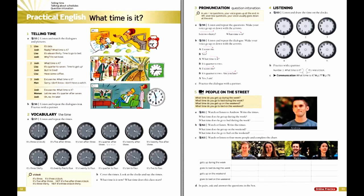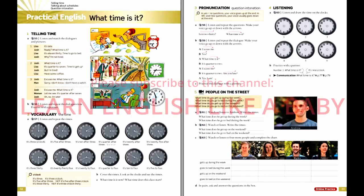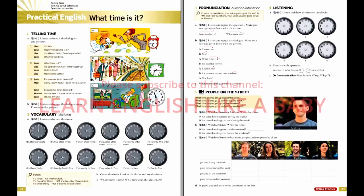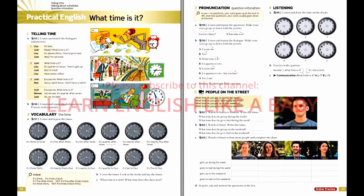2.63. What time do you get up during the week? It's usually about 7 o'clock in the morning. What time do you go to bed during the week? About 12:30 in the morning. What time do you get up on the weekend? 9 o'clock. What time do you go to bed on the weekend? Probably closer to 2 a.m.